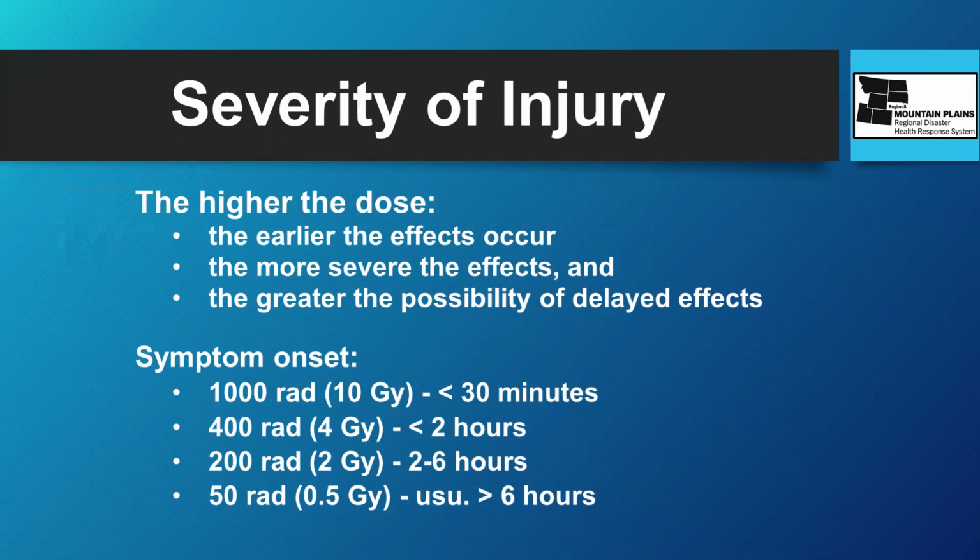If someone receives a massive dose of radiation, 1,000 rad or 10 gray, typically symptoms begin within 30 minutes. A dose of half that, 400 rad or so, 4 gray, symptoms begin within 1 to 2 hours. 200 rad, symptoms begin in 2 to 6 hours, and a smaller dose usually takes longer than 6 hours.